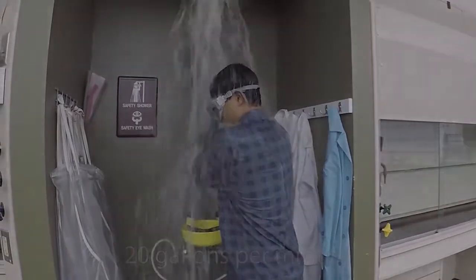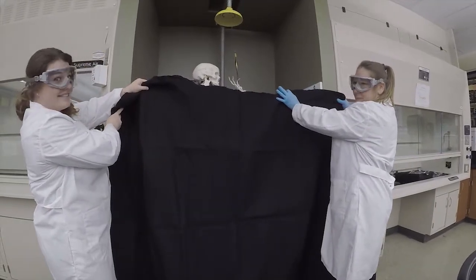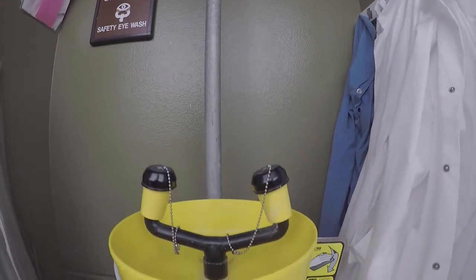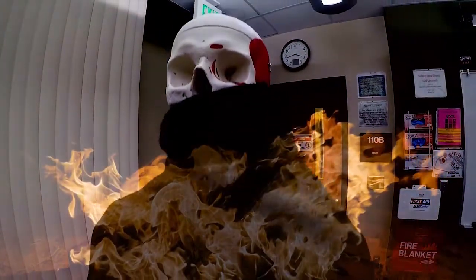Yes, I said remove your clothes. Better to save your skin than your ego. A classmate can help hold up a blanket or lab coat to shield you. If a chemical happens to get inside your eyes, immediately rinse them at the eye wash station for 15 minutes. You don't want to end up like my friend here, Mr. Bones.